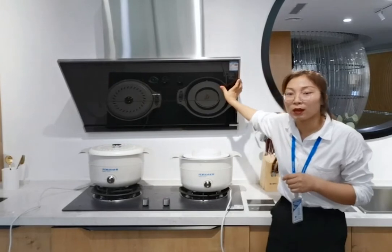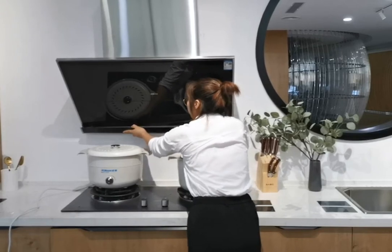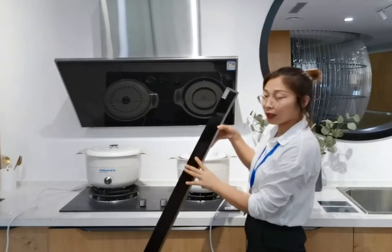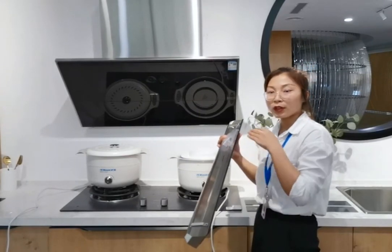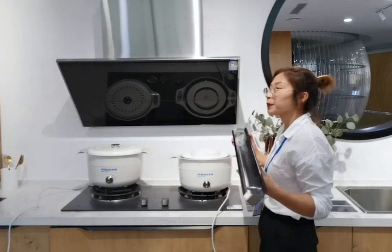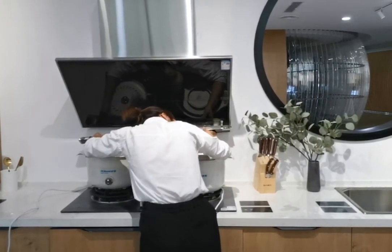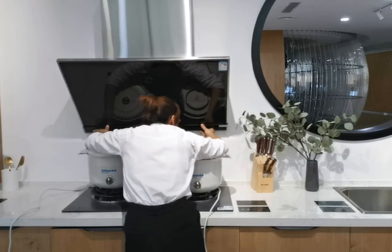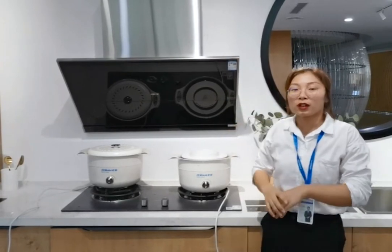And about the oil cup, maybe someone will ask me, where is the oil cup? Just here. You can see the oil cup is also made of tempered glass, and the inner part is stainless steel. The oil cup is very big, so it can help us store a lot of oil stains, and you just need to clean it not so frequently. Also the installation is very easy, you just need to install it. Okay, now the introduction for this model is finished, and thank you.